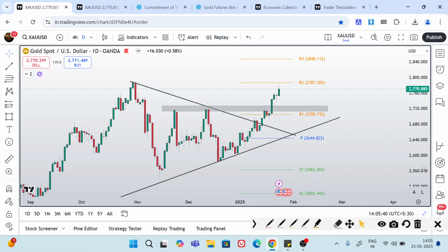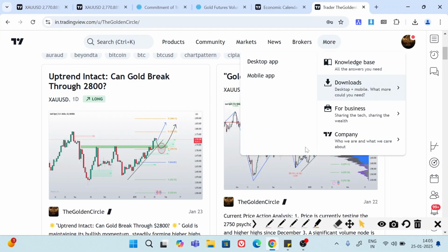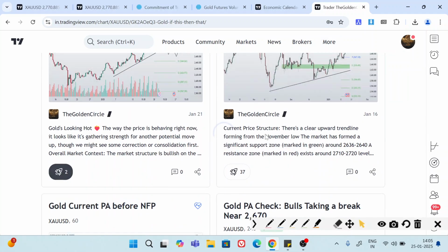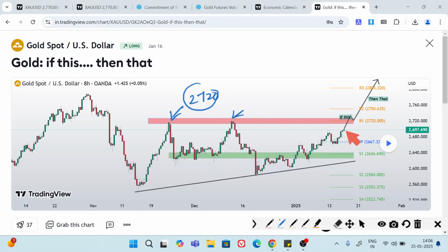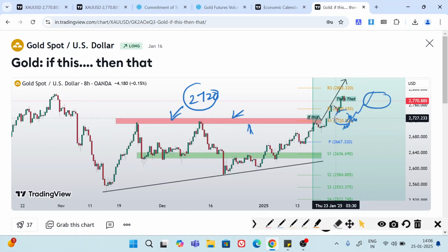Now let's move on to the price action chart, and if you can read this post, you can clearly see that we already discussed this many times in the Telegram channel and in the weekly analysis video, that the major resistance was this area, 2720. This was my analysis, and I was expecting that if price breaks out of this level, this area, then it is definitely going to move like this. And if we play it forward, you can see that the price is exactly following the same path.